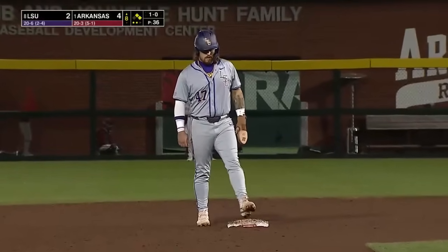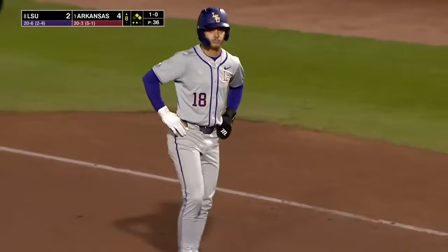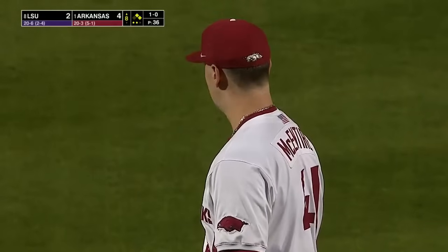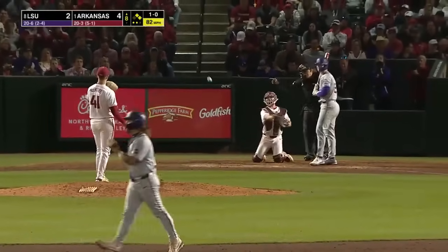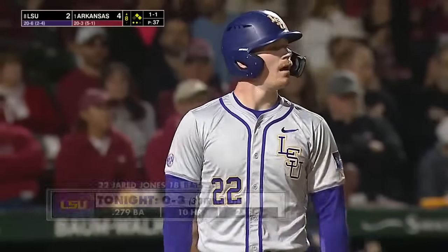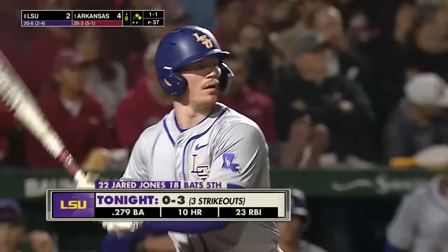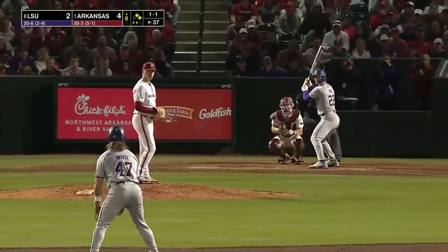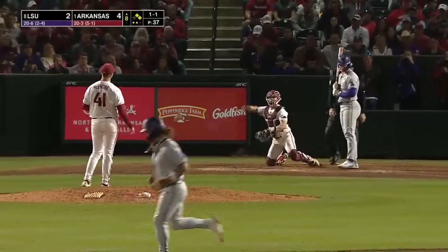And Jones has had a hard time with velocity, but if you hang a breaking ball right here, he can turn this thing around and give LSU the lead. A home run off Jack Caglione last weekend on a changeup. He can spin some off-speed around. Jones did not think that was a strike. He's got a good eye, 1-1. 14 home runs last year for Jones. Double-digit home runs with 10 this season. Miss low.